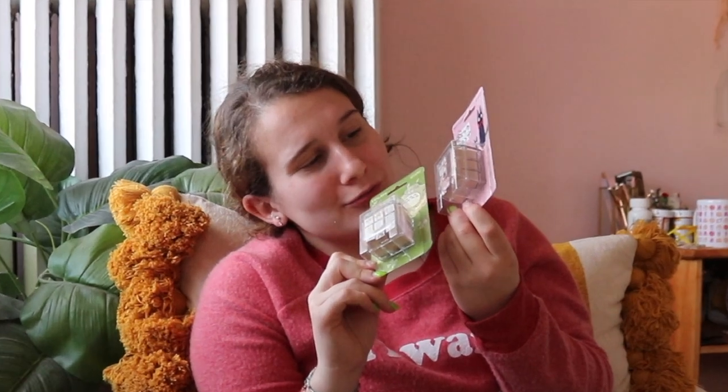And this, oh my god, I'm so excited about. I asked for these, but they're so cute in person. I love the packaging it comes in. There's a stamp. There is a Totoro one, and there's a Kiki's Delivery Service one. And they're so cute. I love them.